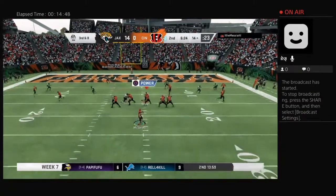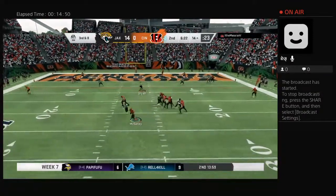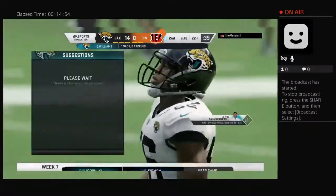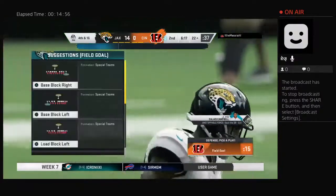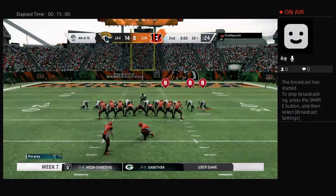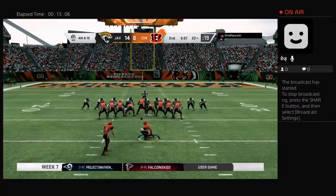On 3rd down, it's McSorley. Nowhere to escape, and he goes down. They were in the top 5 in sacks in the league coming into this one. That's their 3rd one in this game. Obviously, pass rush has been a strength of this team all year long. And apparently they're not satisfied with top 5. They want to climb that ladder.